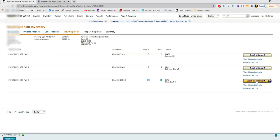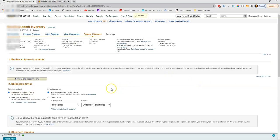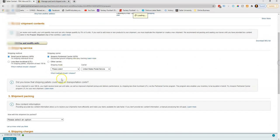Right now I'm labeling up all this stuff and putting it in boxes. And just to show you the last step here. I'm not shipping this all in one box. I'm not trying to carry that sucker. 32, I'll put probably half and half. So small, I'm shipping individual boxes.